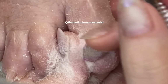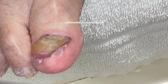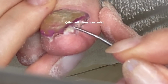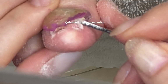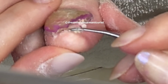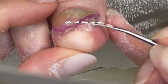Better already. Yeah, none of that's attached under there, is it?